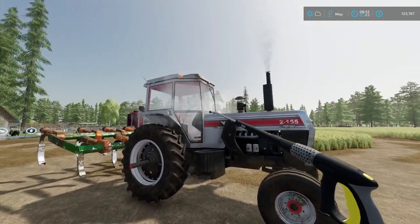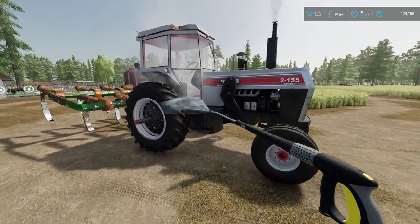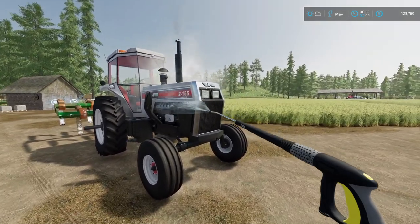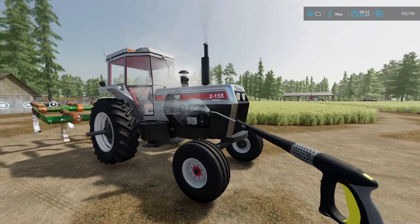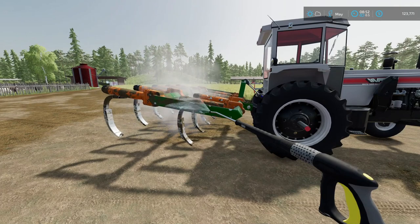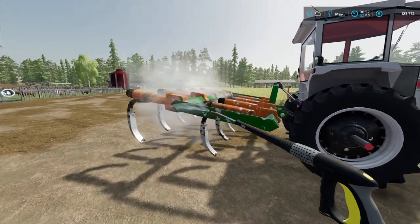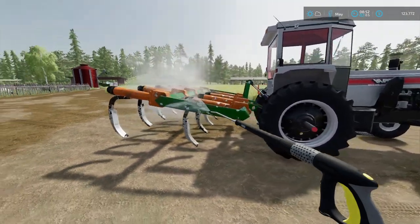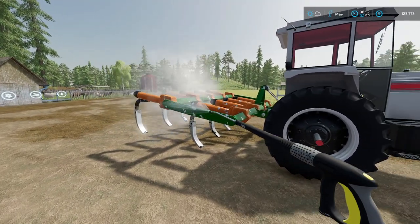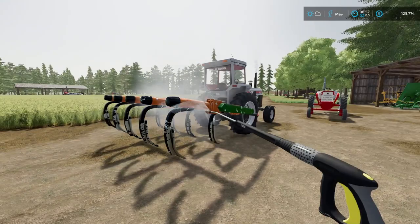So by popular demand, most of you did want to get the pressure washer. I don't know if I'll be using it a ton, but when I drive by it and I remember, I'll definitely spray off the equipment so it's nice and fresh. And we'll see how much money it costs to repair our plow. I don't think a plow is necessary to repair, actually. There's certain tools you do want to repair, but I don't think a plow is going to make a big difference.